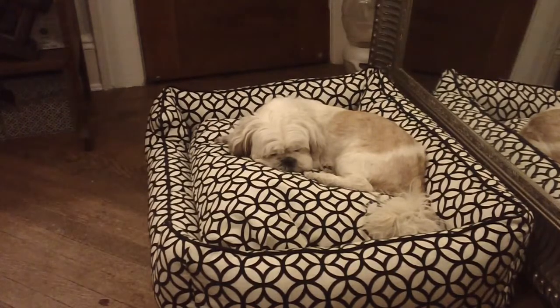What I love most about this particular bed is that every single part is replaceable. You can buy additional slip covers, you can get inserts, etc. You can change this bed as much as you change the paint in your house, as much as you change your clothes. You can get as many different covers as you want. As soon as there are those signs of wear and tear, you just replace it.